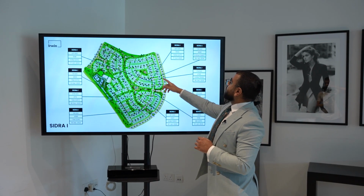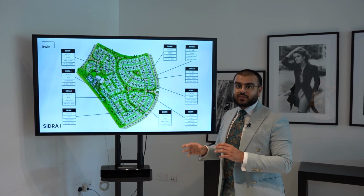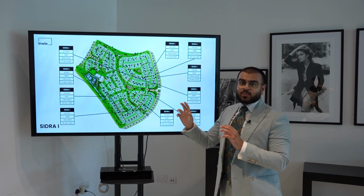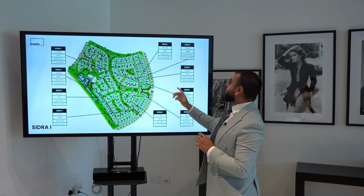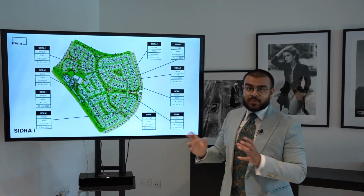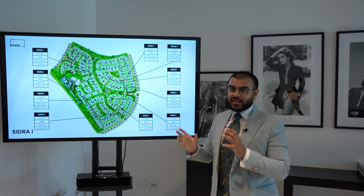Villa 174 and Villa 176, both of these units are backing towards the road and facing towards the Maple community. These are both E2 layouts. 174 sold for 6.65 million, followed by 176 which sold for 8.05 million, both in December and January towards the end of last year. Now 176, the price per square foot difference is almost 500 dirhams. This is because that was an extended unit.